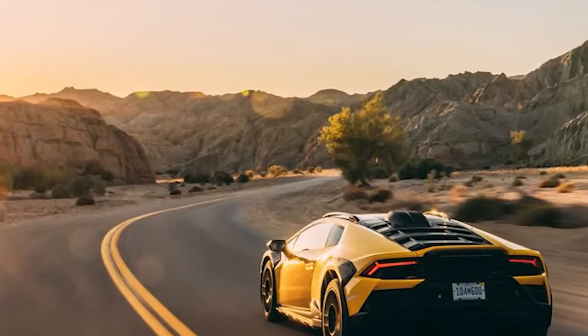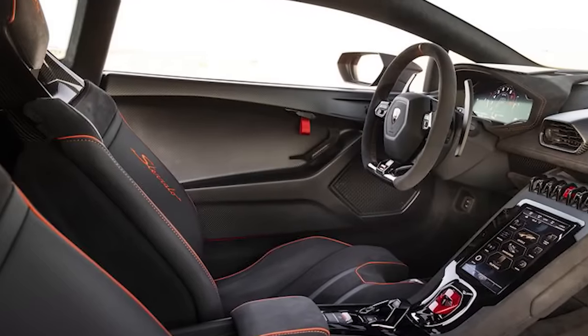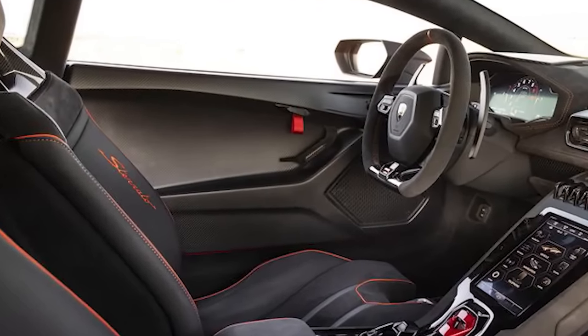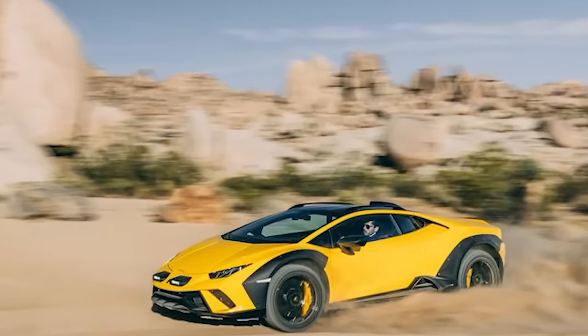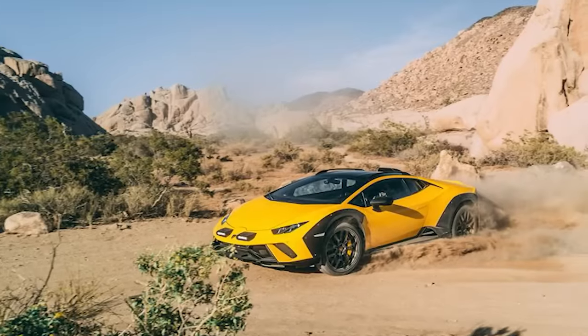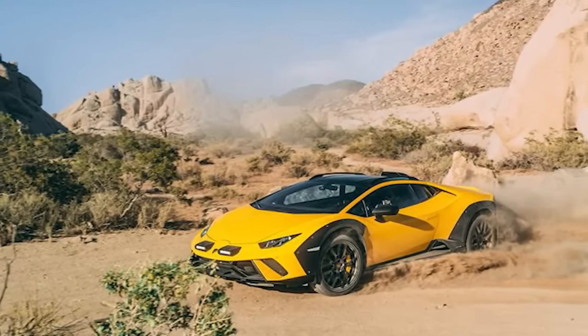Never had the thought of piloting a Huracan over lumpy terrain in third gear on an 8,500 RPM redline occurred to us, but the softer dampers and spring rates, paired with longer and squishier internal bump stops, keep the uprights from ejecting from the chassis.